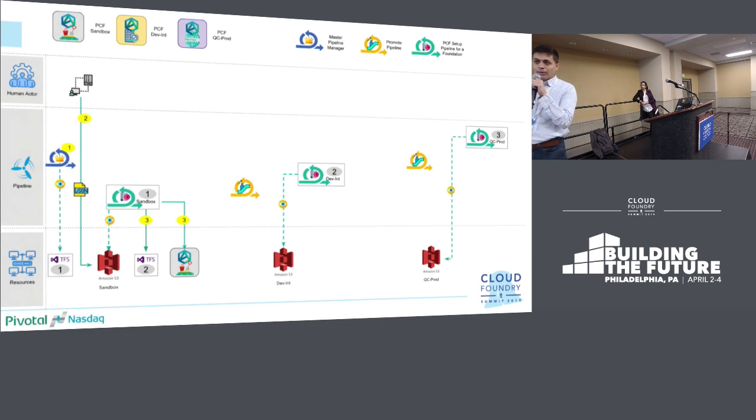And when upgrading the sandbox foundation, we have set it up to scale such that all of that is done with zero downtime to the application. Whether it's a PAS upgrade, a PASW upgrade, or the operating system upgrade itself, all of that happens thanks to BOSH with zero downtime upgrade.